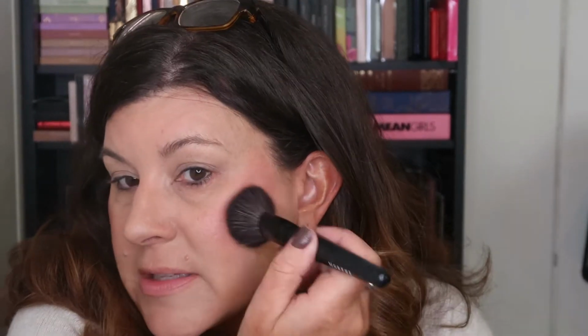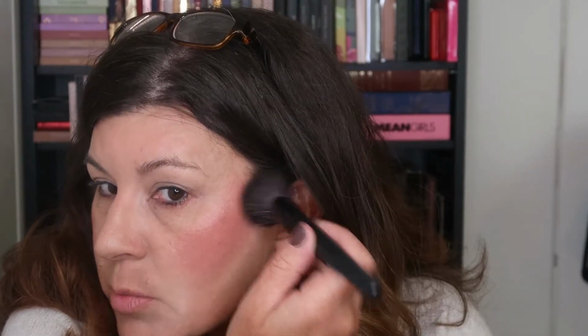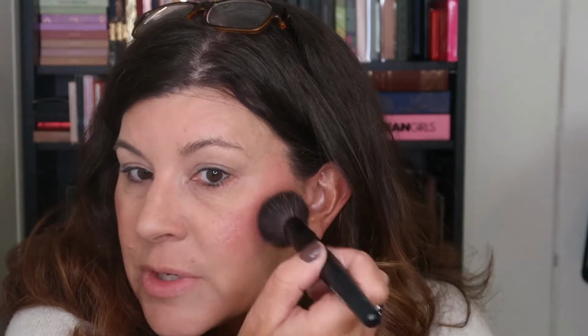With my blushes, I tend to go with one that's a little bit more on the pink side or one that's more on the orangey side. I did really get into orange and corals this summer. Don't know why. I think I've always been more of a pink blush person, but for whatever reason this summer I started really dipping my toe in the corals and the peaches.